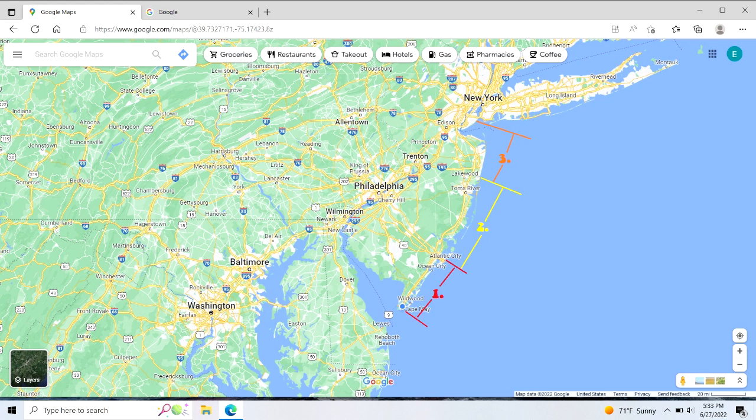Here's the problem though. The New Jersey Intracoastal Waterway is not especially well maintained. It's shallow and shoaled in a number of places, and it's very easy for cruising-sized boats to run aground. This is especially true for the southernmost section, which very few loopers ever take.